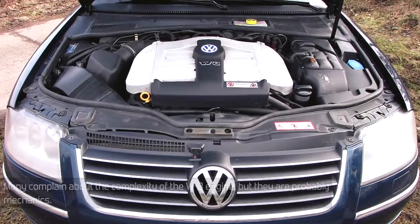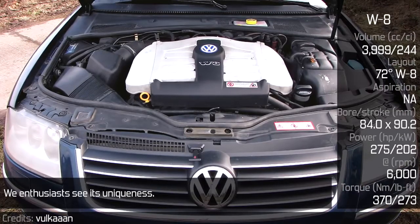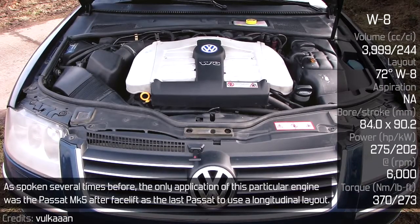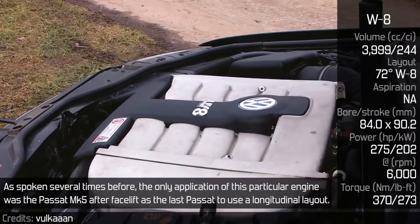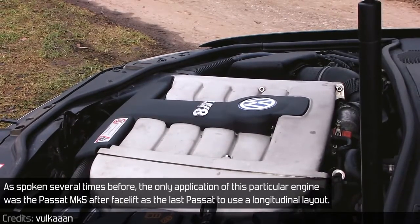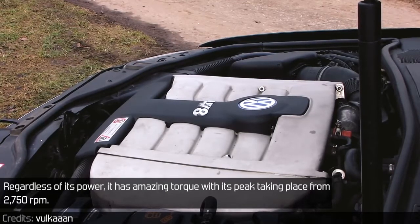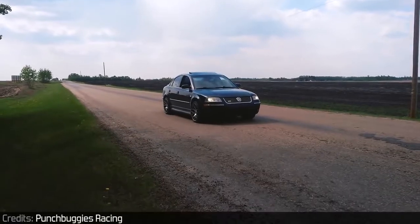W8. Many complain about the complexity of the W8 engine, but they are probably mechanics. We enthusiasts see its uniqueness. As spoken several times before, the only application of this particular engine was the Passat MK5 after facelift, as the last Passat to use a longitudinal layout. Regardless of its power, it has amazing torque, with its peak taking place from 2750 RPM.